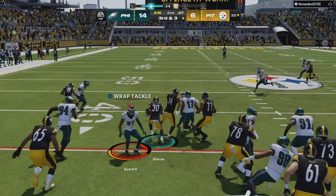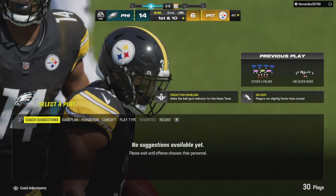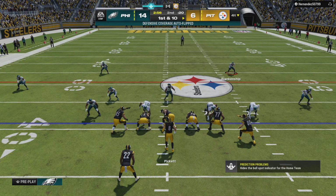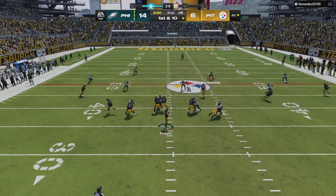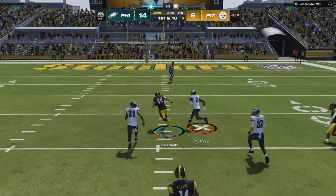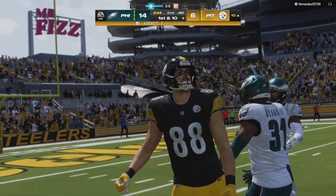Now run straight ahead with Warren. And he will have 1st down yardage as he's brought down at the 41. 9 yards on the pickup there, and it keeps the drive alive. First and 10, here's Pickett. That's down the field and caught by Freiermuth. A big play that time for Pittsburgh.